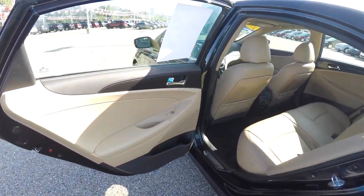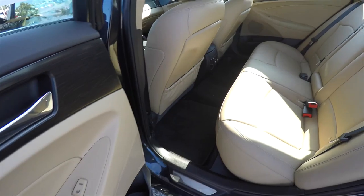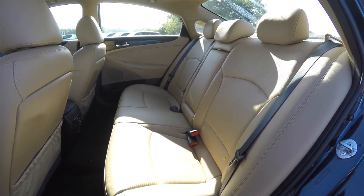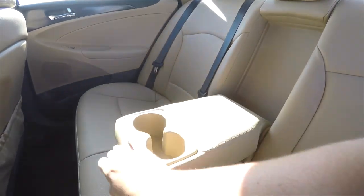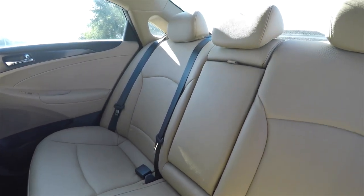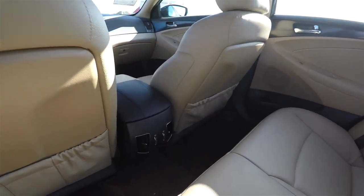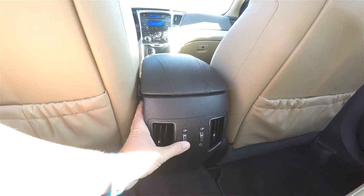All right, take a look at the rear seat. Outboard seats have their own heated seat controls. Rear seat does seat three across. It is a 60-40 split folding seat with high adjustable head restraints on all three passenger seating areas. Fold down center armrest with integrated cup holders. Overhead lighting. And rear seat passengers also have their own positional air vents with individual panel distribution.